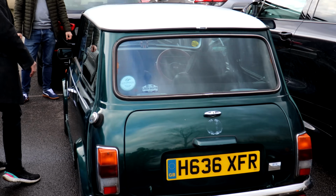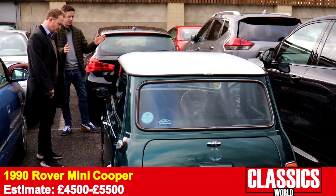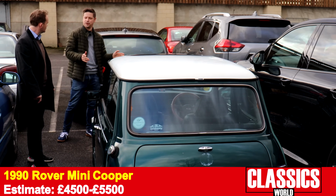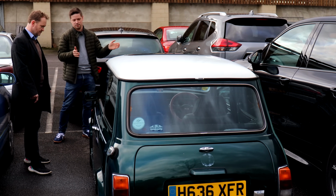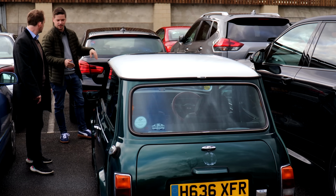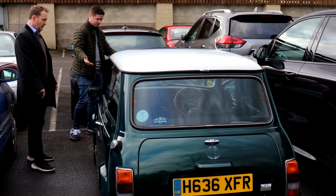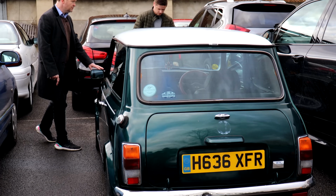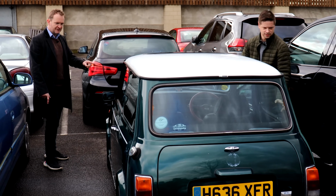It is, isn't it? Now, obviously it needs some work, it's a little bit scruffy, but this is a Mini Cooper RSP. So when they relaunched the Mini Cooper in 1990, 1,650 cars made, 1,000 for the UK market, 650 for Japan. Incredibly collectible, very rare, and that's what you've got. And I think the guide price on this suggests that this could be quite an affordable way into classic Mini motoring, which, as we all know, is getting increasingly hard to do.